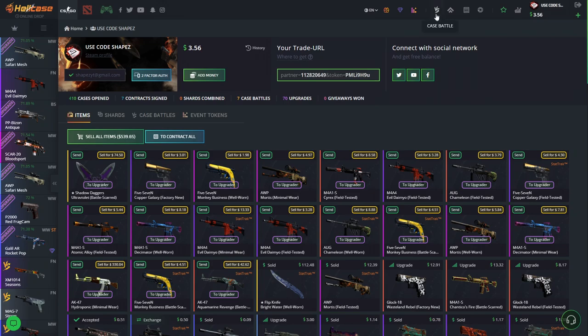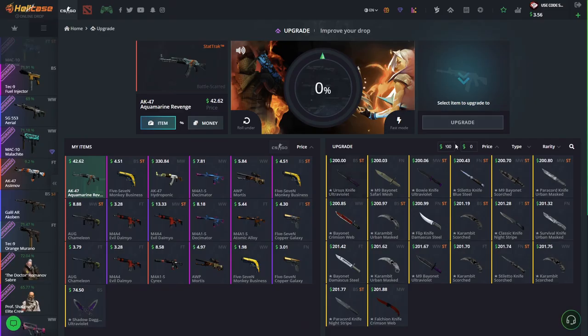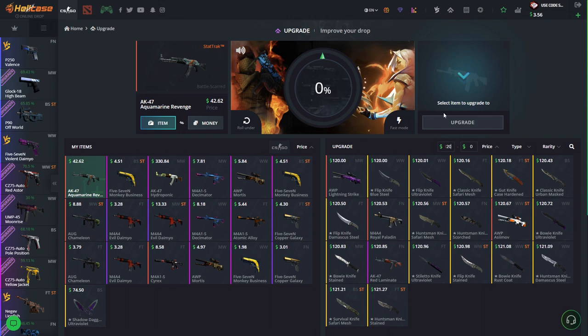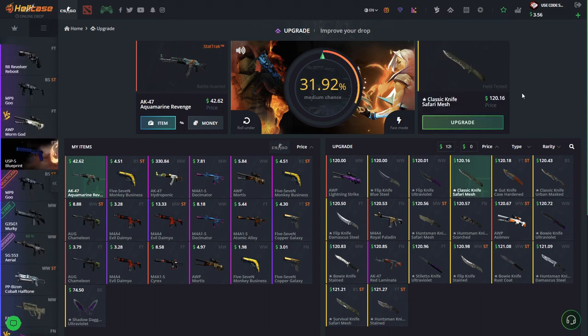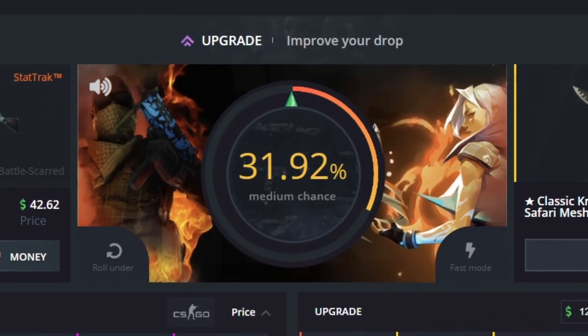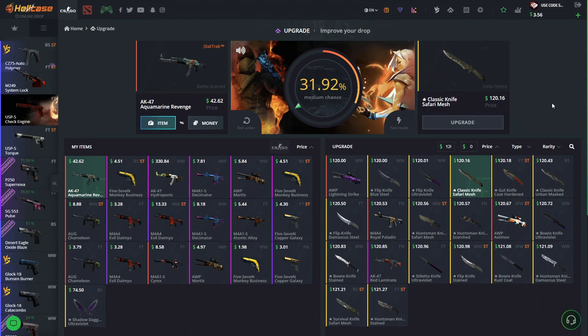Okay, guys, look, I'm going to do one last upgrade. $50. $100, just 100, okay. 120. Lightning strike. No, I'm going to go for a classic knife to Fade, okay? Let's do it. Here we go. Over under, guys. Under. Okay, guys, come on. Please, this would be insane. Come on, let's go. Please, it's over.